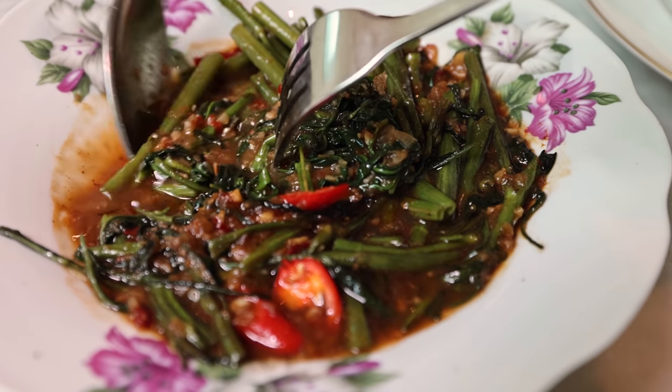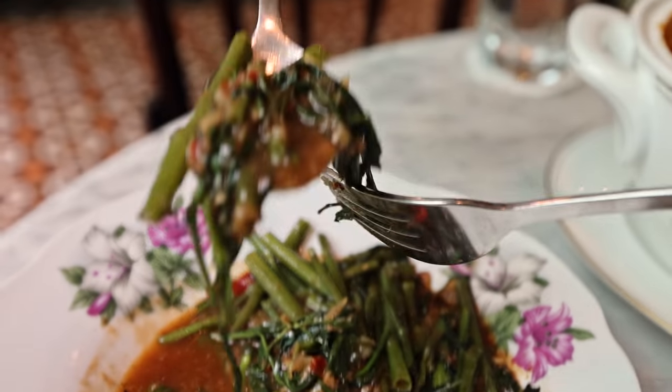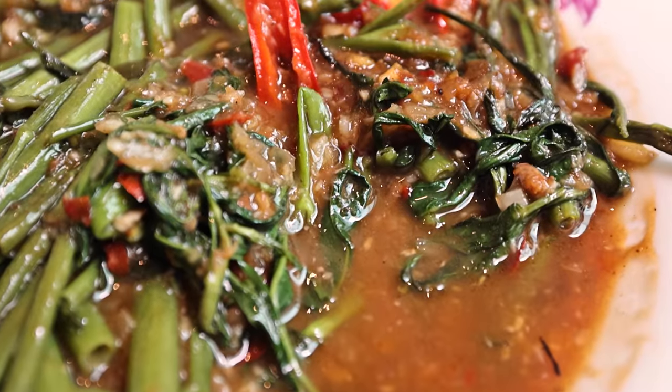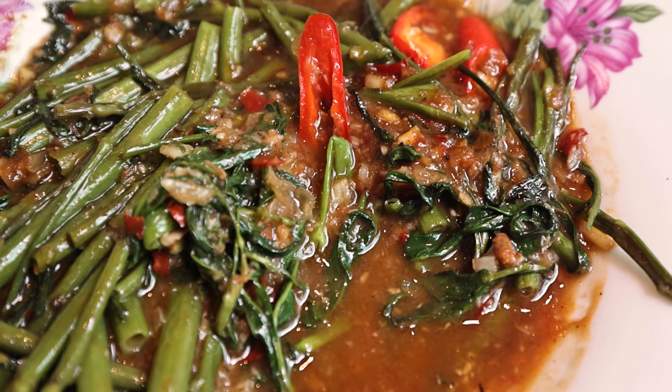I think this is the final dish that we got, which is morning glories. Okay, and this is Malay style with shrimp paste and sambal. Mmm. Oh yeah. That is exactly how I've had it before in Malaysia. Oh man, the saltiness, the fermented layers of flavor, the sambal, amazingly good.